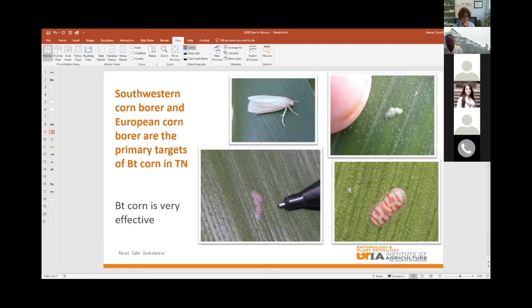And typically the only place we have significant infestations is with growers or areas that are growing non-BT corn for 2 or 3 consecutive years. They can bounce back pretty quickly. So we have some growers, one in the Medina area, who just essentially refuses to grow BT corn, and it shows. If you go to our federal wildlife refuges, they're not allowed at this time to grow BT corn. So they have some chronic problems with Southwestern corn borer.